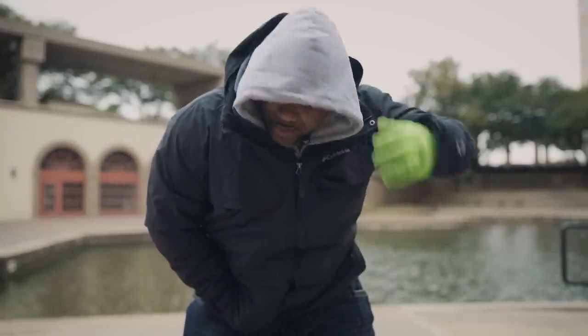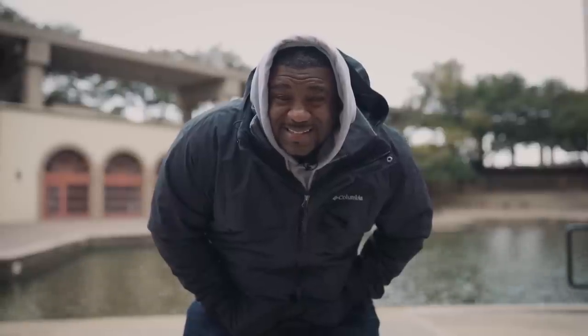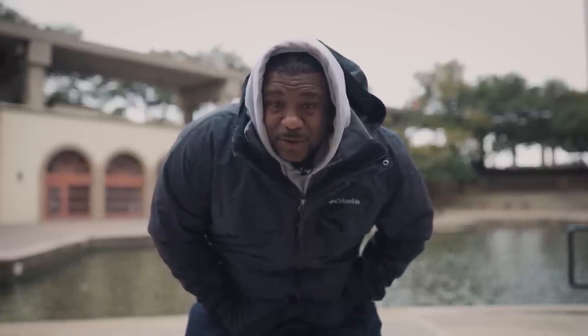So the equipment we used to record this whole video, I'm shooting with the Sony A7 III paired with the Sigma 35mm 1.4 with a variable ND filter on it.